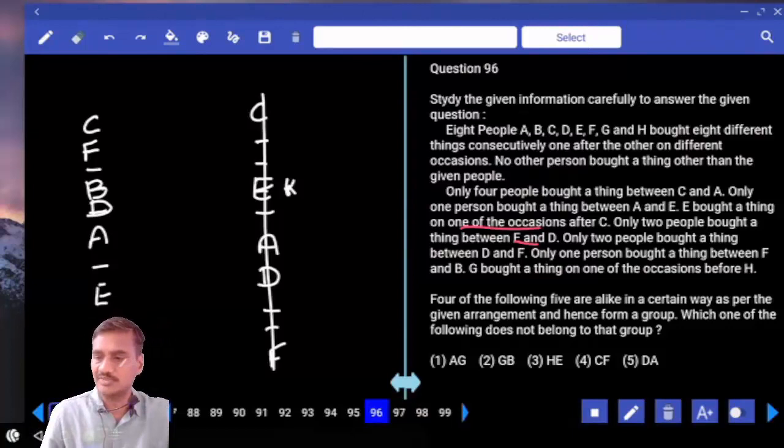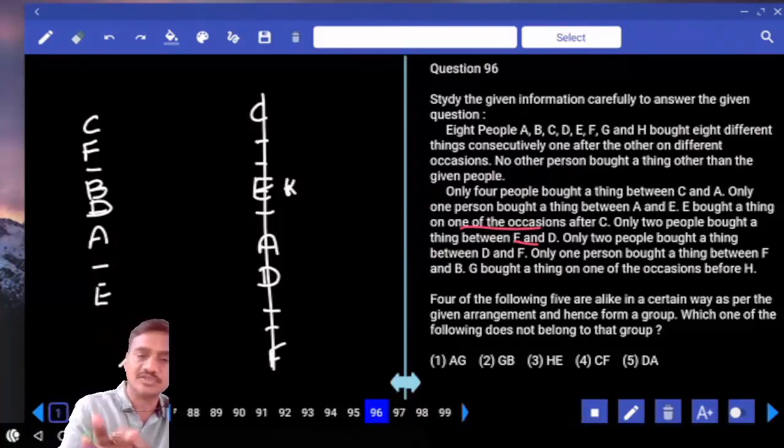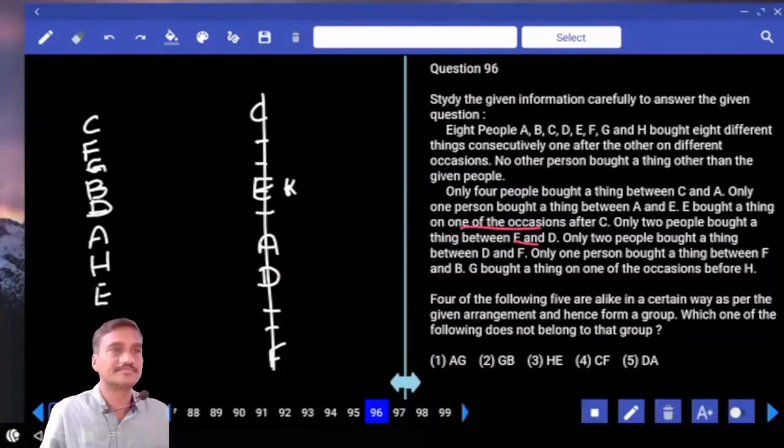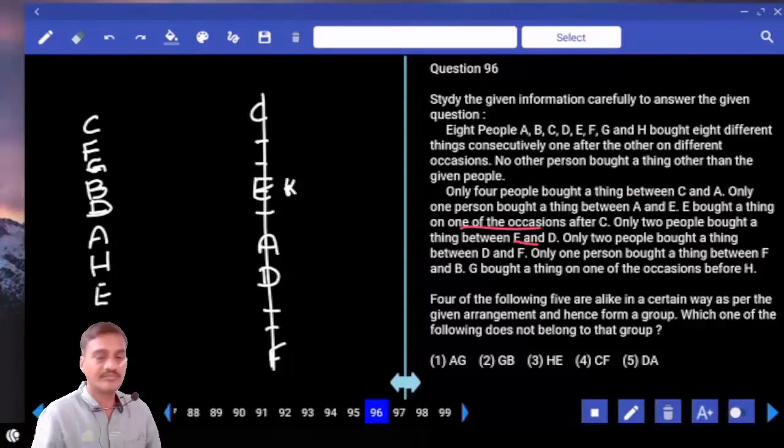And G bought one of the occasions before H. Now G is here and before H, so H is here. And so what is the final arrangement? C F G B D A H E. Clear? Now this is about question number 96 to 100.